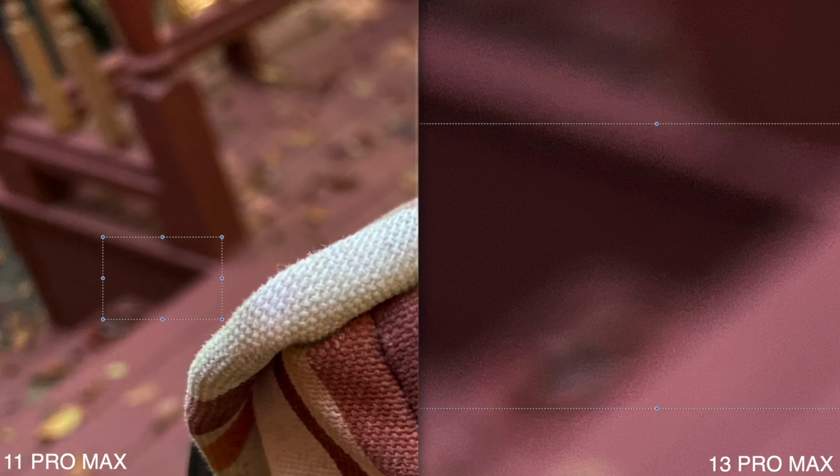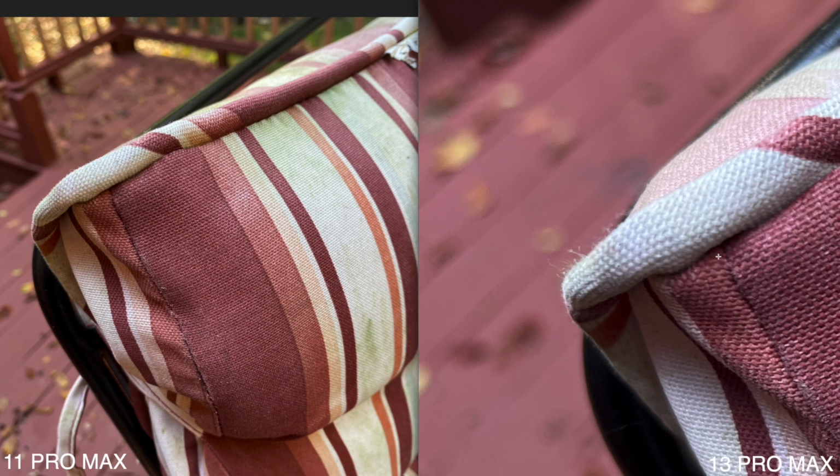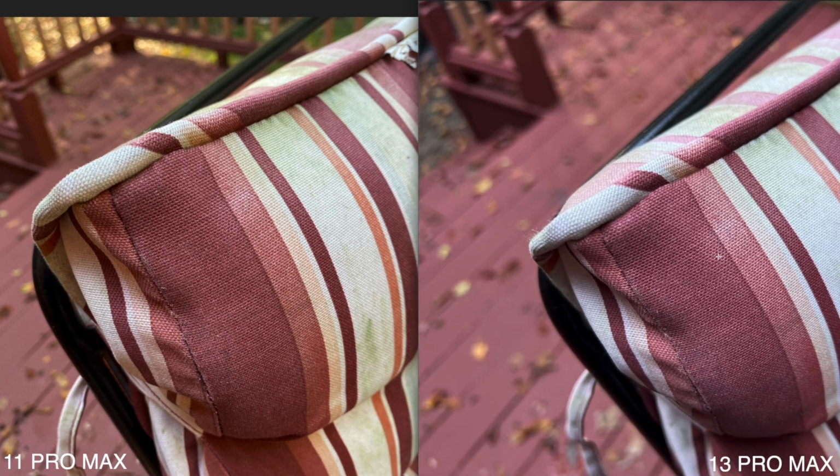Even this one has noise in it, but it's definitely a lot less noise compared to the iPhone 11 Pro Max. But I will tell you, if you're not zooming in this much, and I don't think anybody's zooming in that much to be honest, both these photos look pretty good. A little bit more yellow on the 11 Pro Max, but both of them look good, and I don't really think there's one photo that looks way better than the other one until you start zooming in.